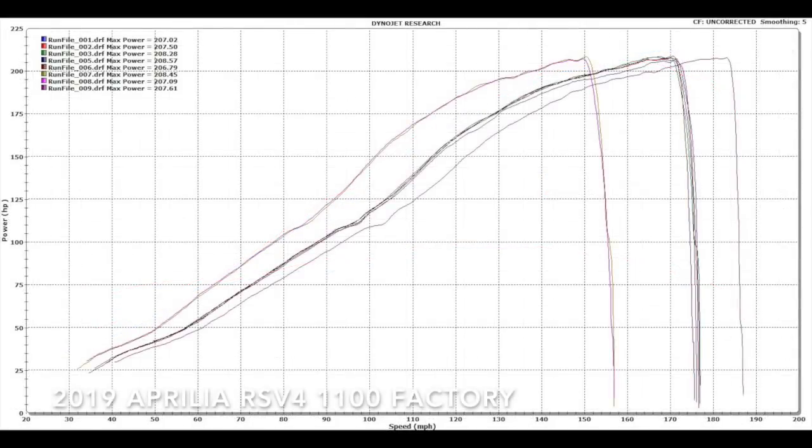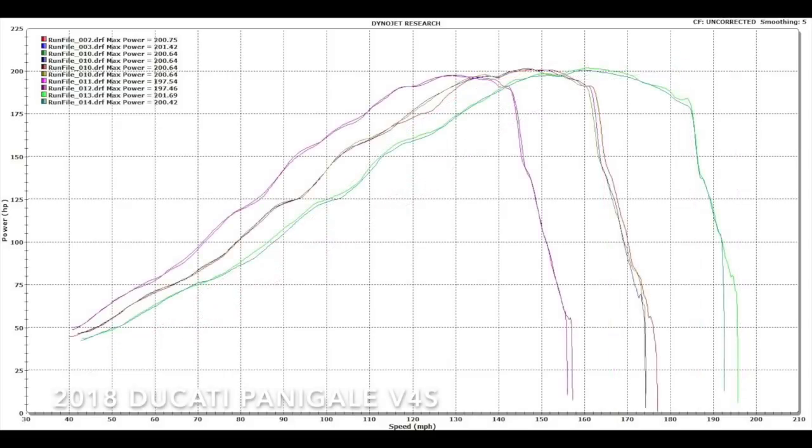Before we wrap up this first part of this series, there are a few more things worth mentioning. The Aprilia consistently made the same power in 6th gear as it did in 5th gear, as it did in 4th gear. That suggests some pretty clever engine mapping or a really efficient transmission. The Ducati, like most other bikes we've tested, made the most power in 6th gear, a couple less horsepower in 5th gear, and a couple less horsepower in 4th gear.